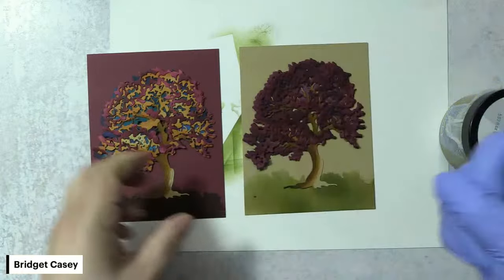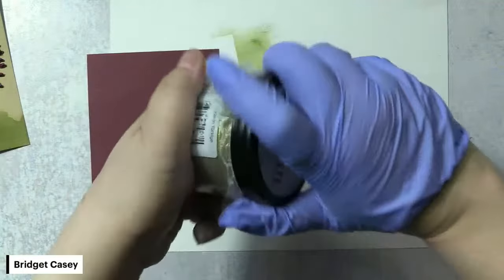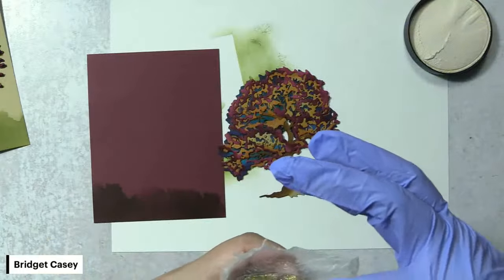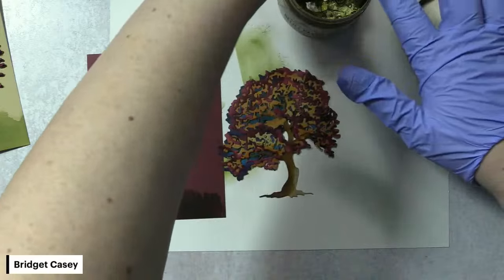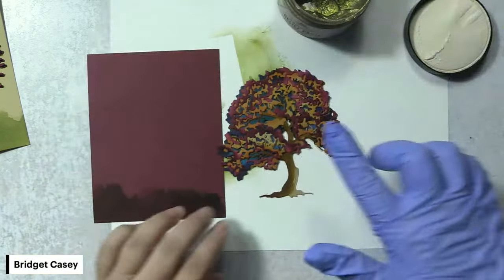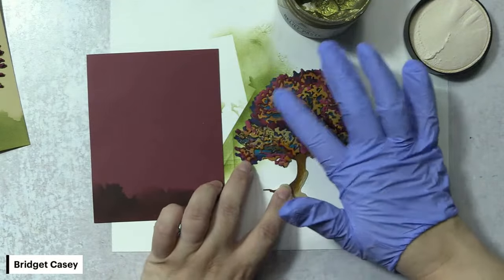So I don't like to get my fingers dirty. Ink is fine, but pastes and the like, I'm not a big fan of getting, just a tactile thing for me. So I'm just going to put a very little bit, just going to dip my glove in there. Okay. And I've got it on a piece of paper.